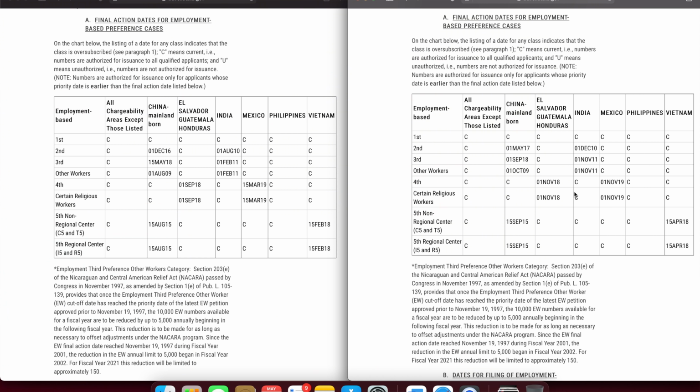Now fourth preference category has also moved for El Salvador, although it's current for all chargeability, China and India. For El Salvador, it has moved from September 2018 to November 2018, and for Mexico, it has moved from March 2019 to November 2019. For EB5, the dates are current for most of the countries except China and Vietnam. For China, the dates have moved from August to September of 2015, by about a month, and for Vietnam, they have moved from February of 2018 to April of 2018, so by about 2 months.